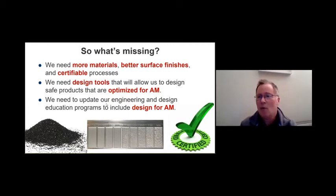And I think one of the areas that we're heavily involved with is the engineering and design curricula. So updating that to include design for additive manufacturing as a key skill that students know, so that when they join companies, they know a bit more about additive manufacturing and a bit more about how to design for it.